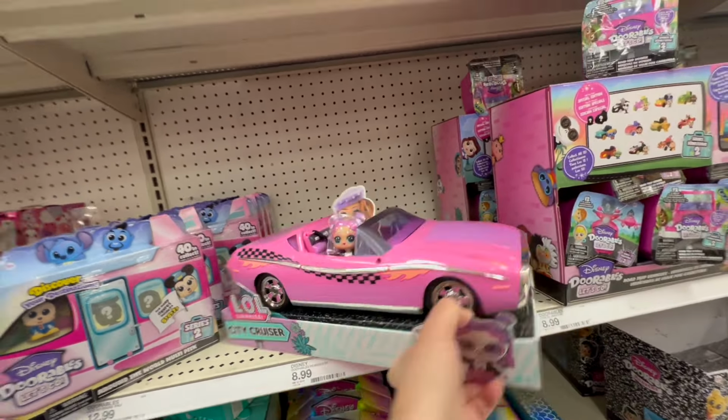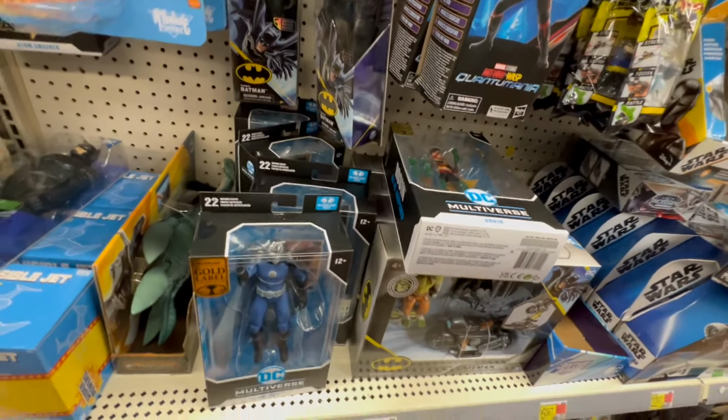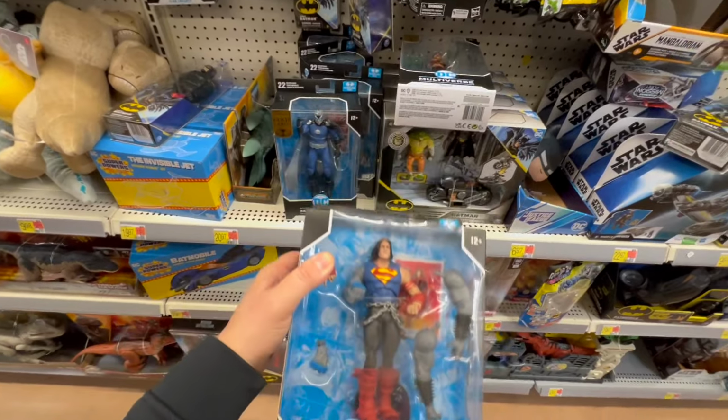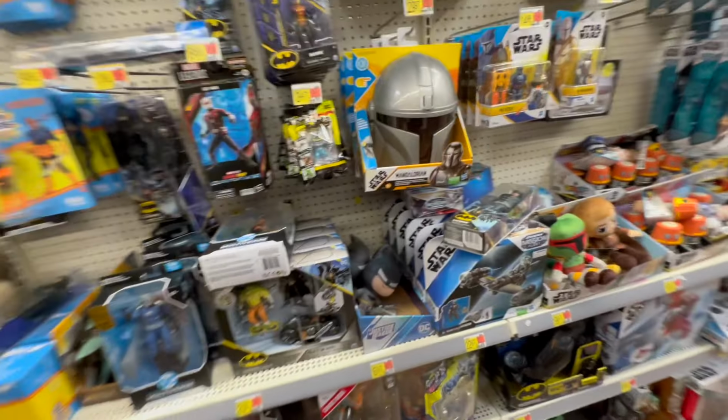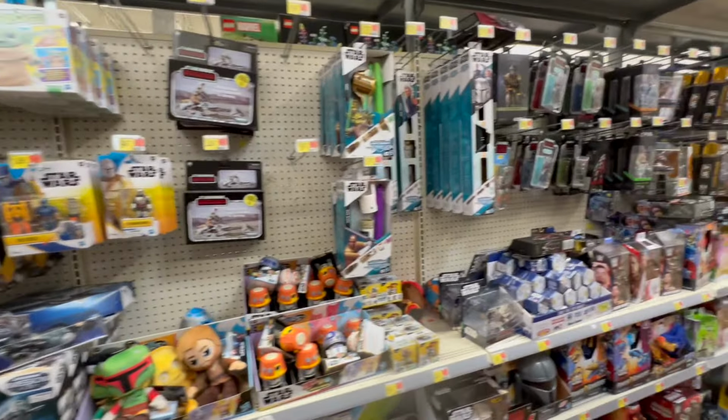Let's see what else they got. Oh, they finally got the owl guy here. And they finally got him showing up too. Well, they got tons of him showing up. Owl Guy and Vampire Robin. These guys ever go to clearance yet? Come on, man. Sell them all for a dollar. Let's go. They've been having this guy here for ages. Still here. Jeez. Get rid of him.